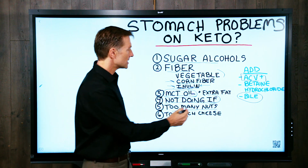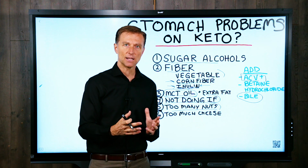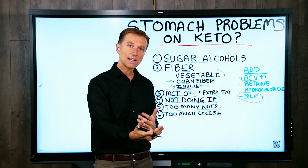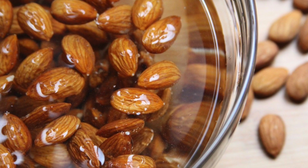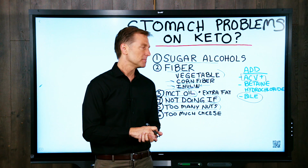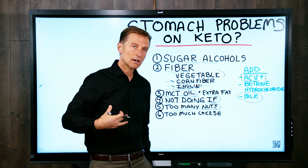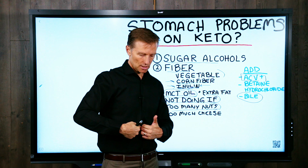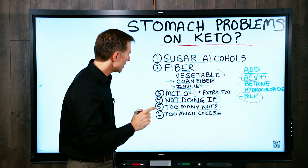Now, if nuts are raw, it's even more difficult to digest them because they have enzyme inhibitors. This is why you'd want to germinate the nuts. I have a whole chapter on this in my book, where you soak them in water overnight, then dry them out and then consume them. They're much easier to digest, as are roasted nuts. So you just have to be aware that nuts can really irritate the colon and the gallbladder. And you can end up with right shoulder pain because there's a nerve called the phrenic nerve that goes to the right side from the diaphragm. So be aware of that.